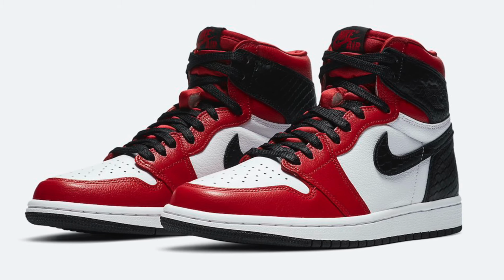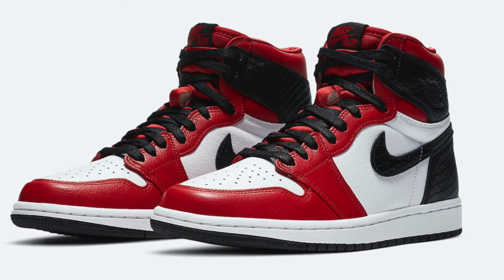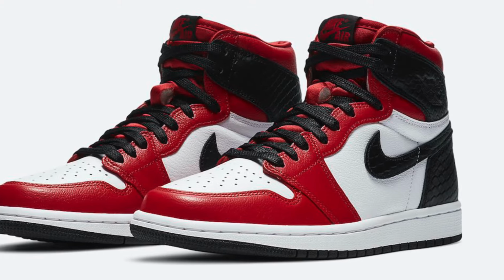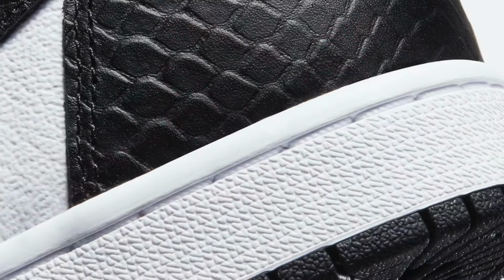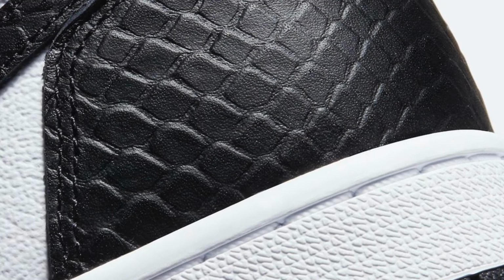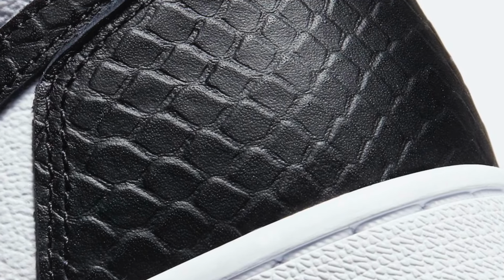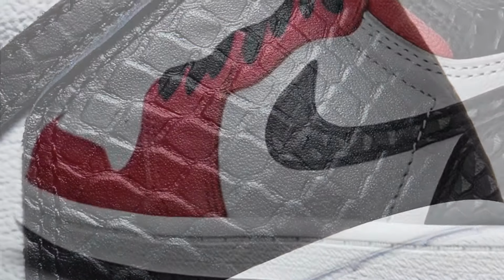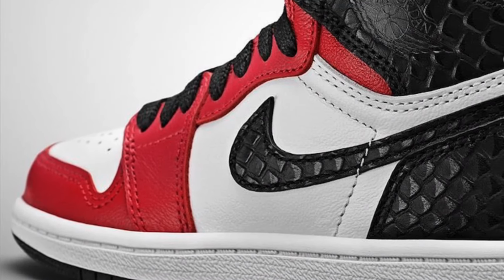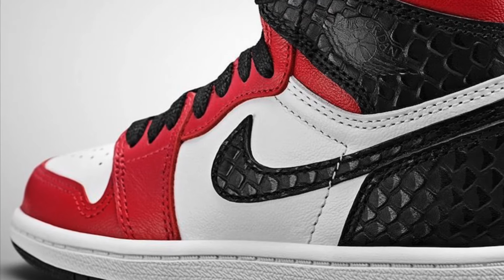Now, as far as selling or holding these, I would suggest selling these once you have them in hand. It's not a shoe that has much of a story behind it, and it's not a collaboration either, and given that it will already start at a relatively high resale price, I don't see it going up too much in the future. Now, it might actually go down for the first few months and then start climbing back up, similar to what happened to the satin black toes that I mentioned earlier.